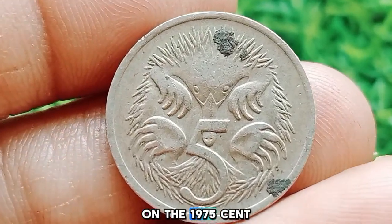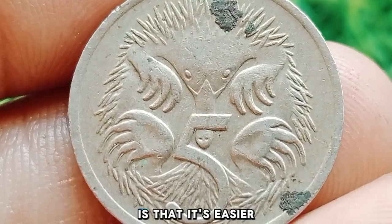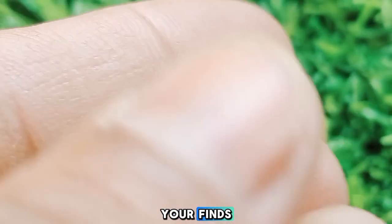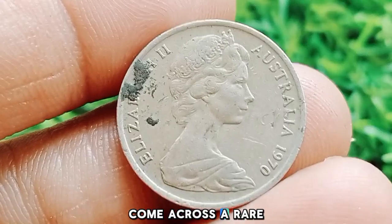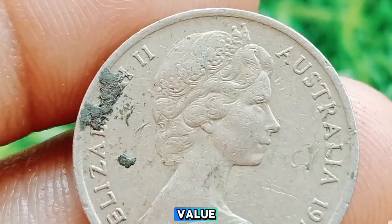How to cash in on the 1975 coin? The great thing about coin collecting today is that it's easier than ever to tap into the market and potentially make a lot of money from your finds. If you believe you've come across a rare 1975 coin, there are several ways to capitalize on its value.